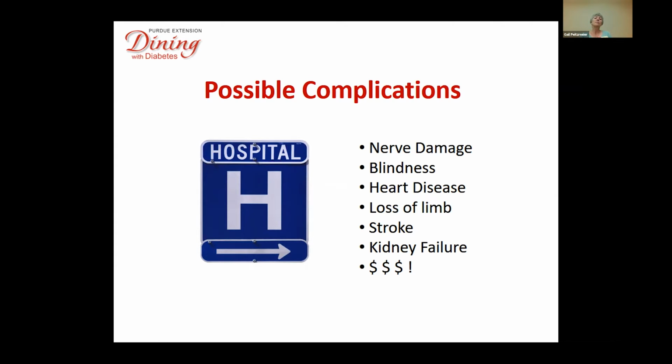And instead it ends up crystallizing on your nerves throughout your vascular system, and contributes to heart disease, loss of a limb, stroke, kidney failure. Yes, lots of money, of course, but just for you to be aware of the fact that diabetes can be very damaging to the body.